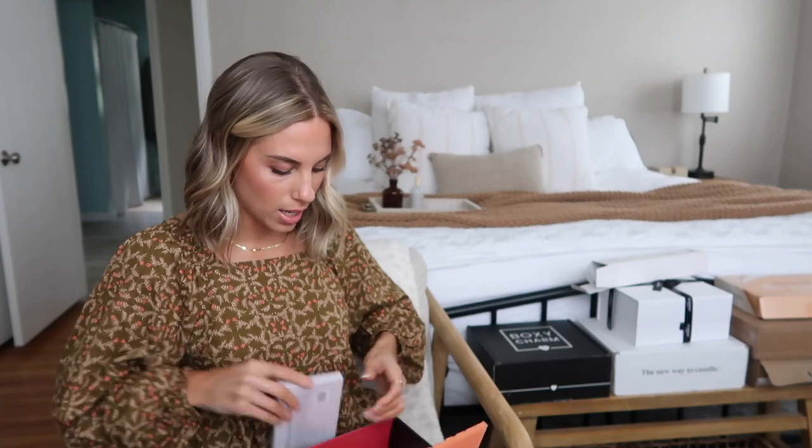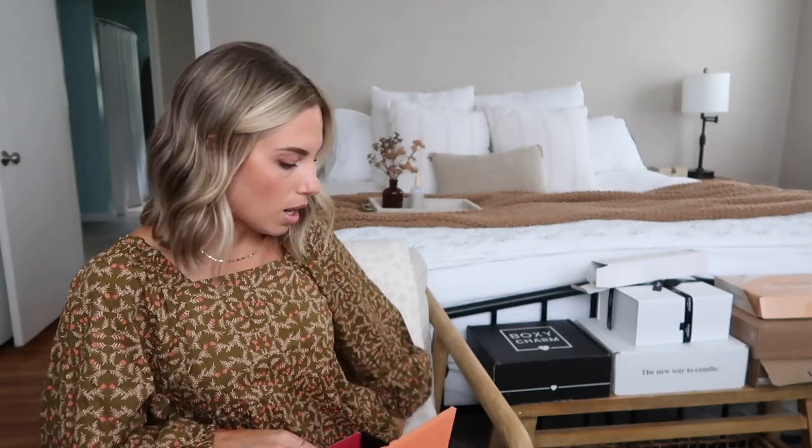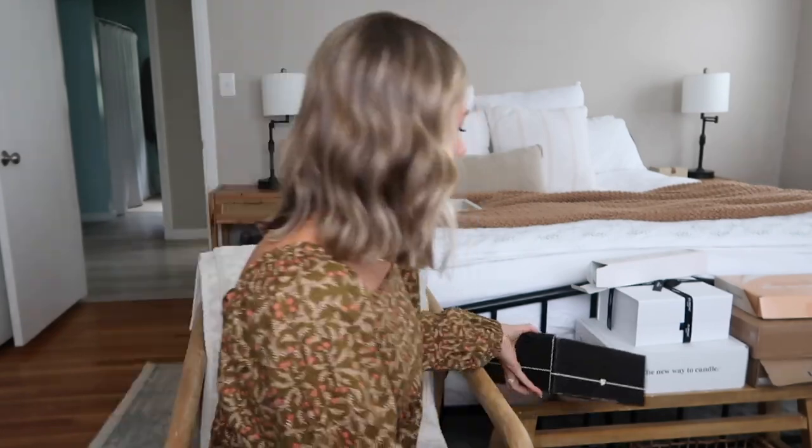Really pretty though, if you like kind of colorful eyeshadow palettes. So that's everything that I got in the regular box. It's 5 full-size products every month. By the way, I've gotten the Luxe box before and it is incredible, like incredible.